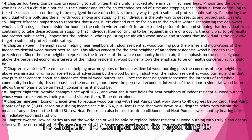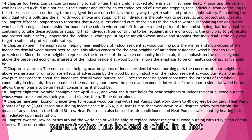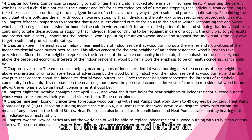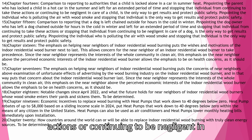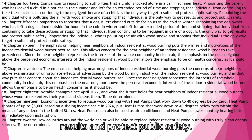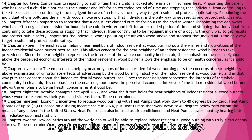14. Chapter 14. Comparison to reporting to authorities that a child is locked alone in a car in summer heat. Pinpointing the parent who has locked a child in a hot car in the summer and left for an extended period of time and stopping that individual from continuing to take these actions or continuing to be negligent in care of a child is the only way to get results and protect public safety. Pinpointing the individual who is polluting the air with wood smoke and stopping that individual is the only way to get results and protect public safety.